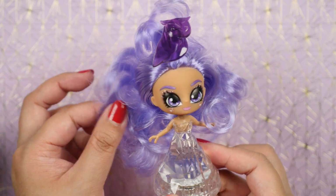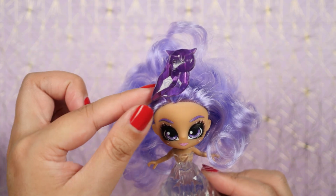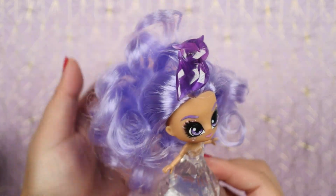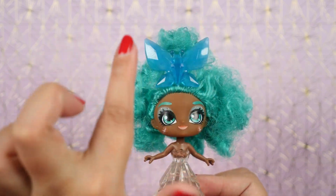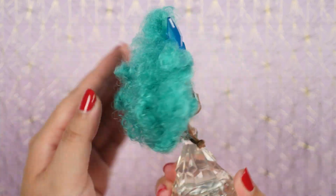Here is Amethyst. Again, she looks so fabulous. I love the owl hair clip. It's just so unique. And the hair clip is really the saving grace here with these dolls. The hair clip on her has got to be my favorite out of all the dolls. It just looks very symmetrical. I love the butterfly. And look how fabulous she looks.